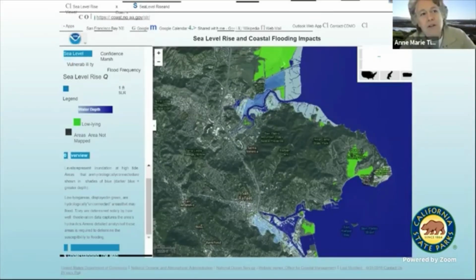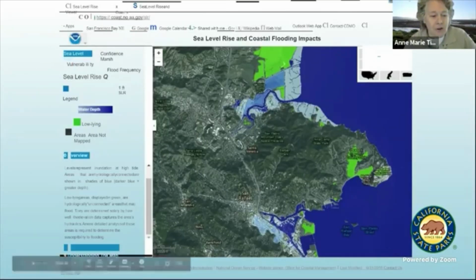So the NOAA Digital Coast is really, really good. And you can see the URL is coast.noaa.gov/sealevelrise, or SLR. So the NOAA Digital Coast is a really great resource for climate planners, for researchers, for educators who are teaching about sea level rise. And this is a great resource for folks.